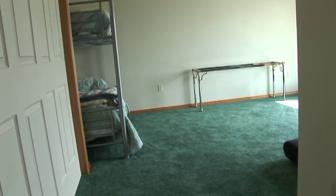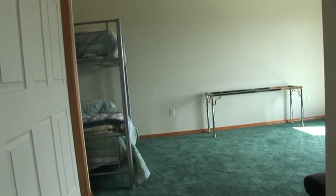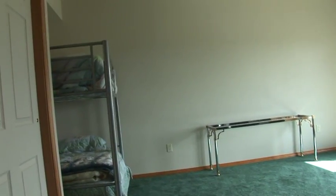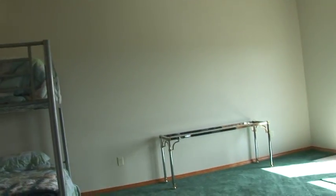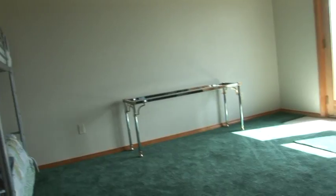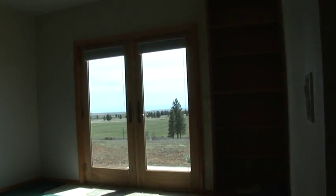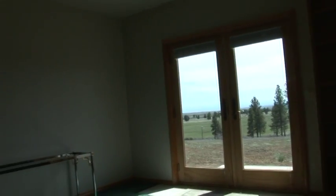This is a lovely bedroom that could be made into a master bedroom. I have bunk beds here. I also bought a futon and had it put down here, but I haven't had the energy to put the, what would you call them, the legs on it.